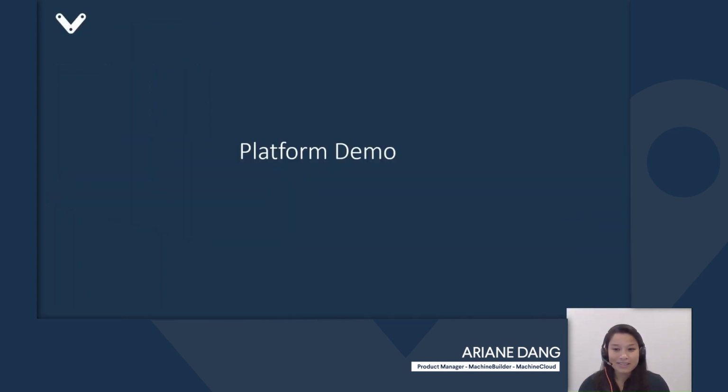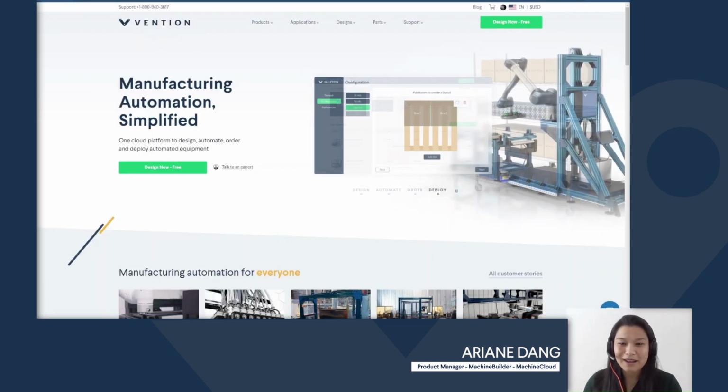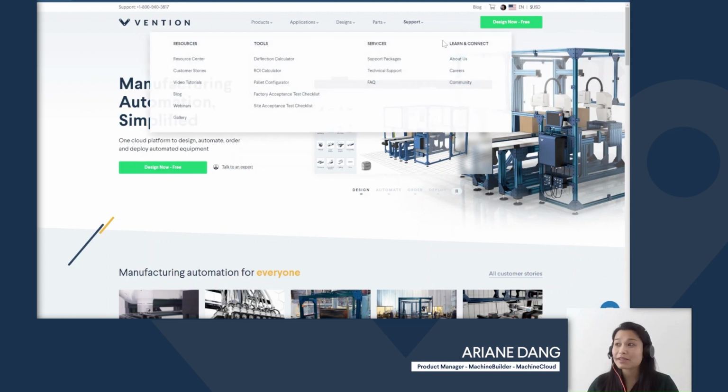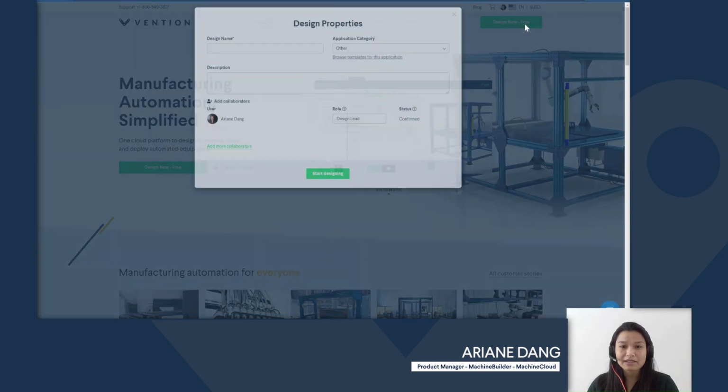All right, so now we will proceed to our platform demo. So let's jump right into Vention.io. So as you can see, this is our homepage. From here, you can create your own Vention account, and then you'll be able to start designing by simply clicking on this top right corner button, Design Now.